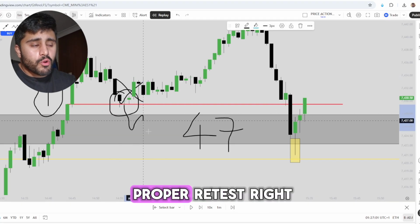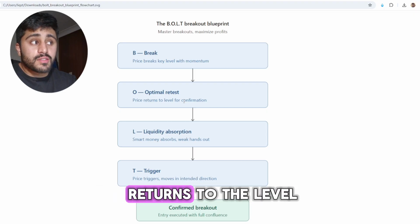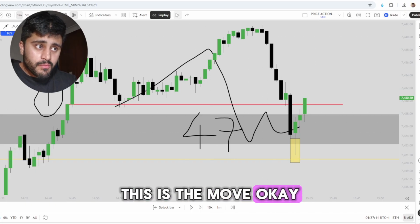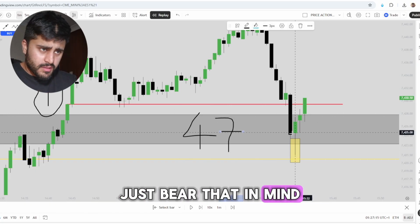This to me is not an entry. I want to see a proper retest, right? Remember, optimal retest. Price returns to the level for confirmation, right? So this is not the move. This is the move, okay? I waited 47 minutes for this trade, right? Just bear that in mind.